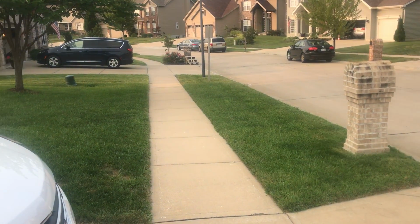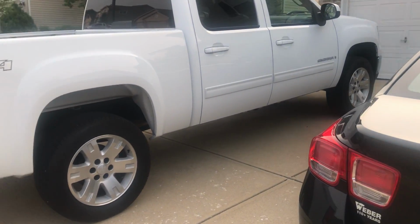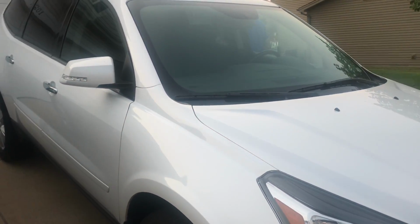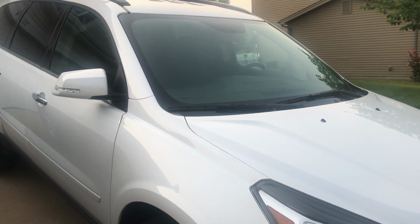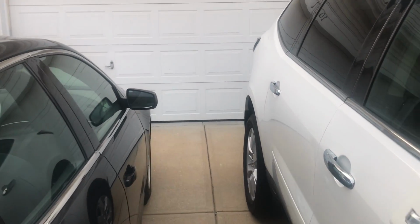I'm just outside of St. Louis, Missouri, here in a subdivision, and I have found a red 1970 Chevelle LS6 that's been parked since the early 80s and has now been moved. It's been moved 2 or 3 times, but it's now in its resting spot, its new home, and I'm here to document the car, and I'm sure you guys are very interested in this car.